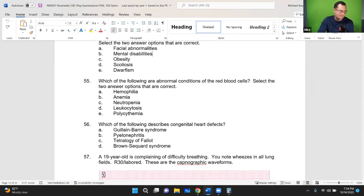Red blood cells. Anemia has to do definitely with red blood cells. And there's one more that has to do with red blood cells: polycythemia. Too many. That's what polycythemia means. So either producing too many red blood cells or too few. Anemia and polycythemia.